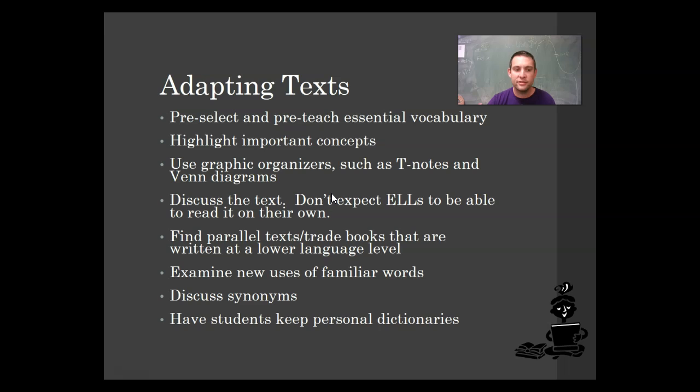Don't expect ELLs to be able to read it on their own. Another great thing with the technology is that reading-to-them option, but is that going to help them on your end of course exam? Is that going to help them when they're applying for loans, signing up papers to go to college, or signing a contract at a job?